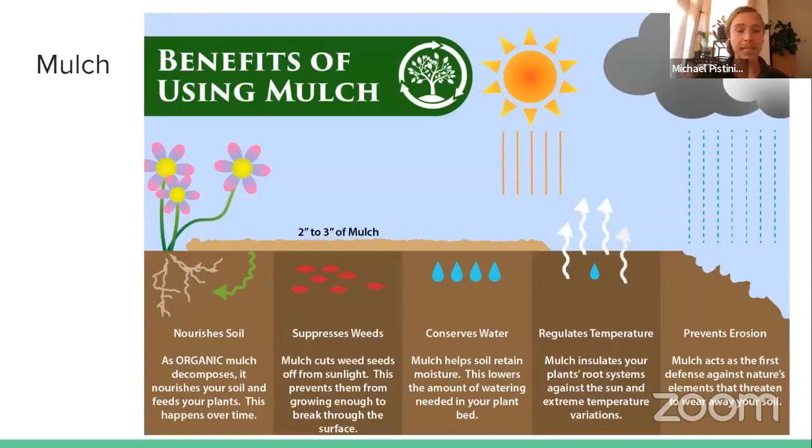So I'm gonna circle back to each of those parts of caring for trees. This mulch is super important. It breaks down and it nourishes the soil. It suppresses weeds. So if you create that layer of mulch, weeds will have to fight up 3 inches without light to try to germinate. So it suppresses the weeds. It conserves water. Like I said, it acts like a blanket. It keeps the water underneath.